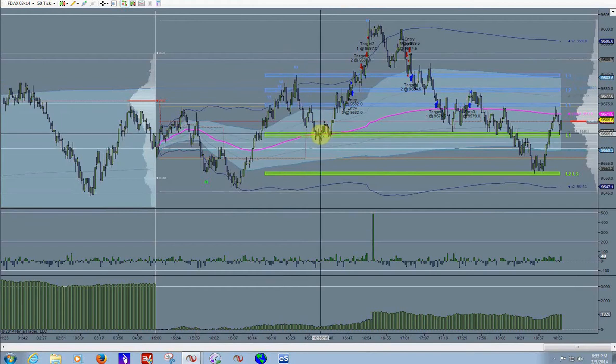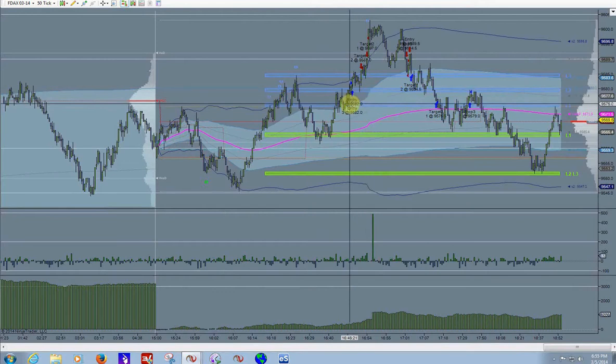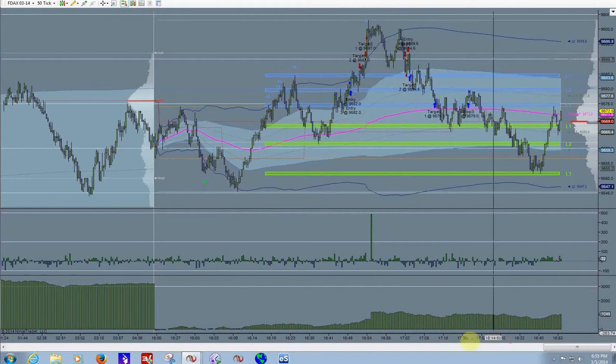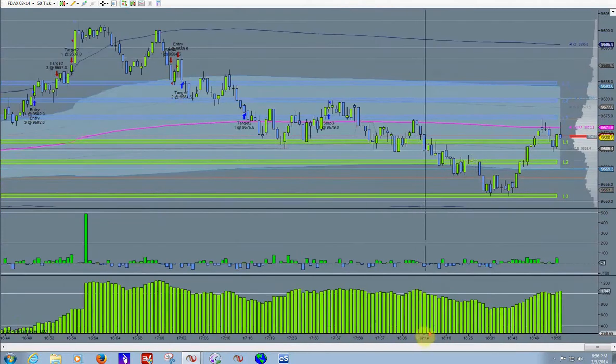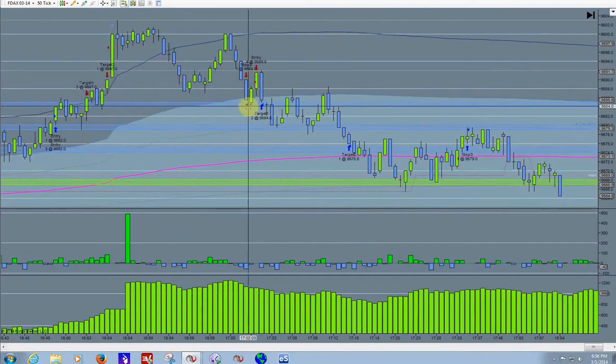We come back and tested the VWAP, and I still didn't get on that move. I wasn't sure what was happening at that stage, so I just sat on my hands. And eventually I get into this break higher because the order flow was looking pretty bullish at that stage, and I did get in on this stop run. So I got some nice points there. Eventually got stopped out back here at roughly break even, just a little bit better than break even.